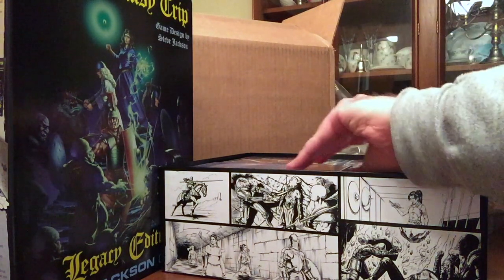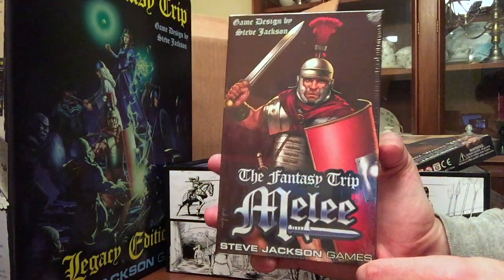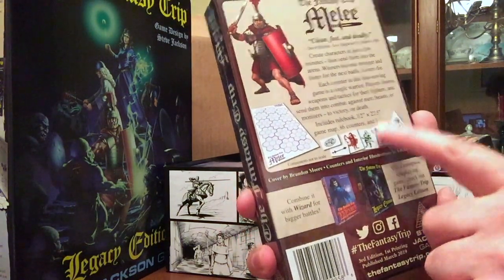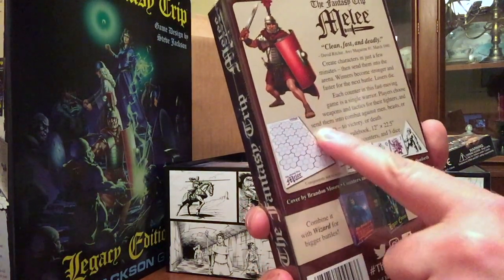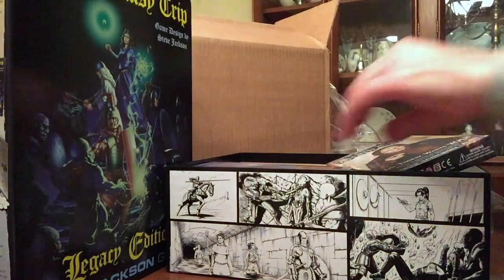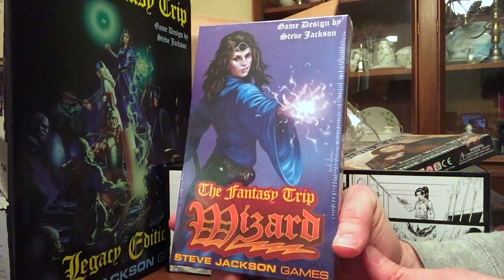So here we have the game they suggest you play first, which is called Melee. The Fantasy Trip. This is a small box, and it has some counters to represent the monsters and characters in the game, and a little mat with hexes on it. Basically, you move pieces around a hex mat, and you fight and stuff. Alright, so that's Melee. And Wizard is similar to Melee, except I believe it introduces magic. Again, I haven't played these games, so I'm just speculating and going by what I've heard.